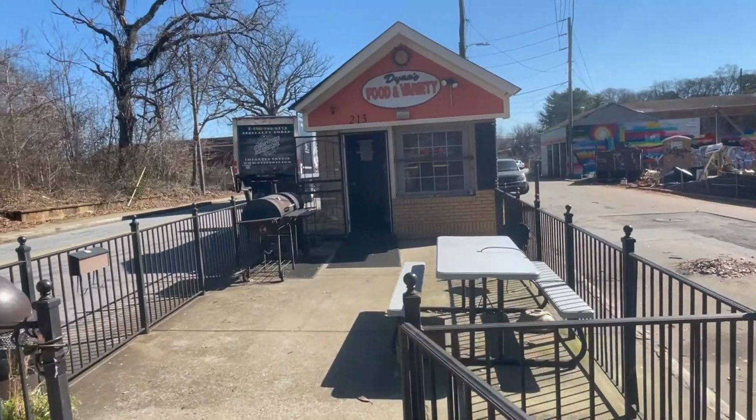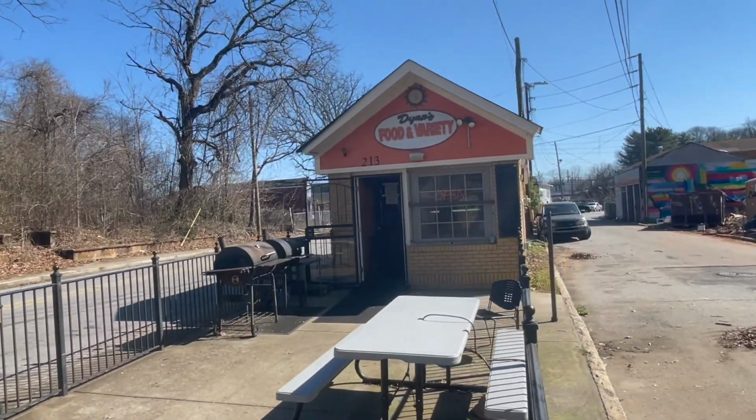And I just have to point this out. This is like the world's smallest little shop. It serves some hearty breakfast sandwiches and barbecue lunch plates. So go check it out. It is called Diane's Food and Variety. Again, world's smallest building, but hearty good food.